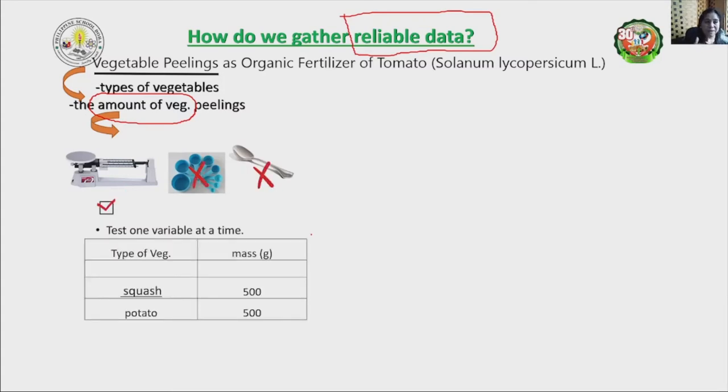Now, when you're going to tabulate, I told you how much of the vegetable peelings you are going to use. You have here the squash, for example, and then potato. Why did I use squash and potato here? According to Allison Hilton of the Yard and Garden, the squash is rich in phosphorus, which contributes to the development of healthy fruit. It is more on root vegetable development. Now, potato is rich in potassium. This is for the root and tuber development, and it protects the plant from diseases.